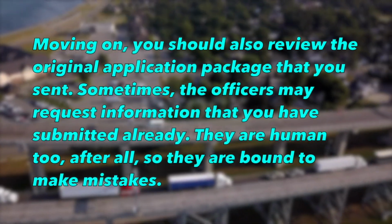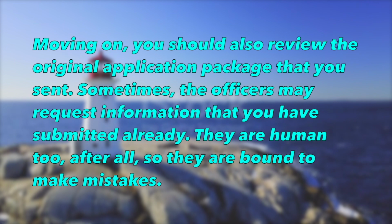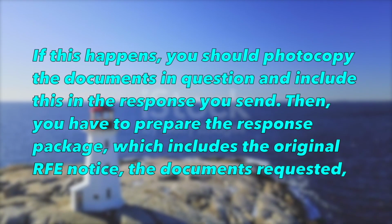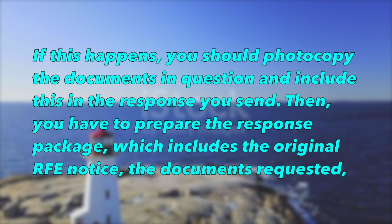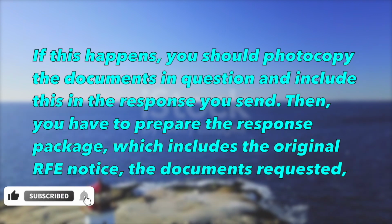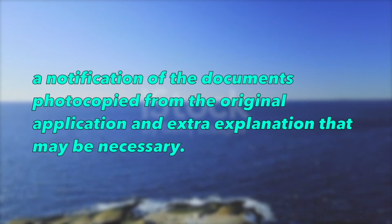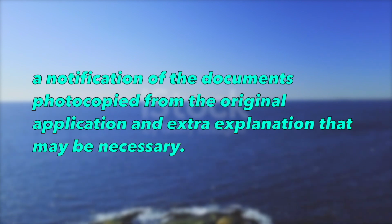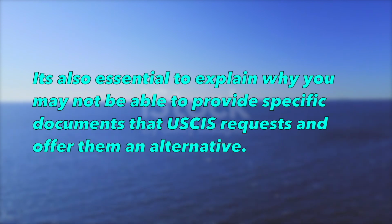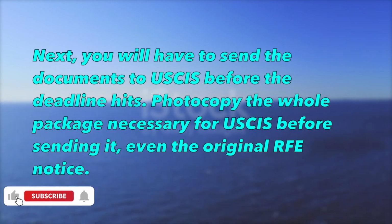Moving on, you should also review the original application package that you sent. Sometimes the officers may request information that you have submitted already. They are humans too, after all, so they are bound to make mistakes. If this happens, you should photocopy the documents in question and include this in the response you send. Then you have to prepare the response package, which includes the original RFE notice, the documents requested, a notification of the documents photocopied from the original application, and extra explanation that may be necessary. It's also essential to explain why you may not be able to provide specific documents that USCIS requests and offer them an alternative.